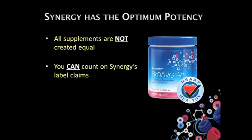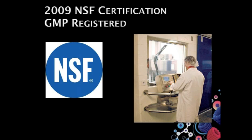But with Synergy Worldwide and with ProArgi-9 Plus, every single label claim that is made, every vitamin percentage that is made, will be guaranteed through the life of that product, through the expiration date that has been put on that product. And that is something that, again, sets us apart from the competition. Now, another thing that I'd like to point out is this important certification, the NSF certification that Nature Sunshine and Synergy Worldwide were able to receive. Nature Sunshine in 2009, and in fact, Synergy Worldwide in 2010.